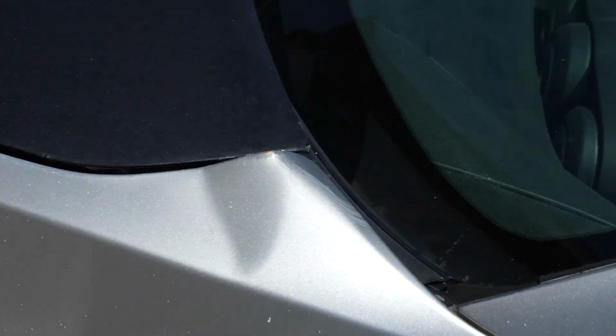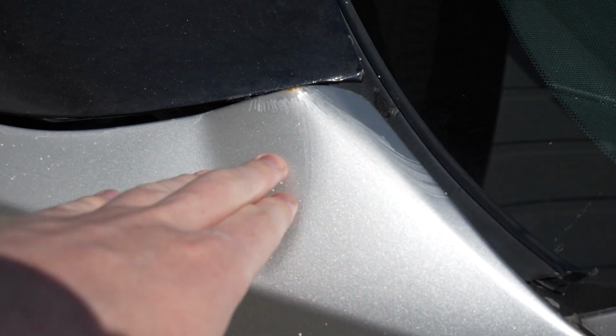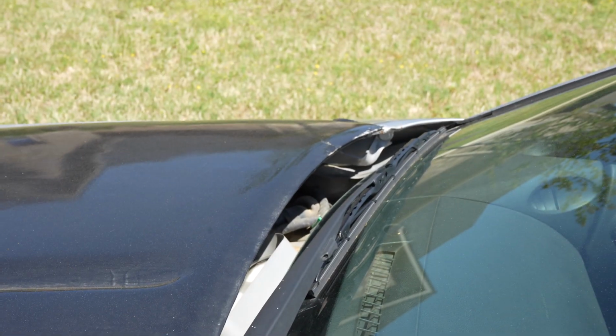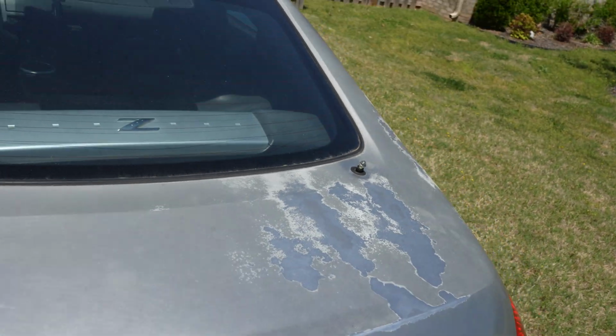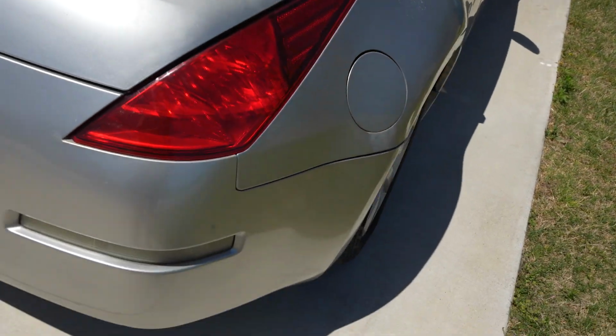I let my brother drive the car once, and the hood flew up, broke both sides of the fenders. You can see there and over there. It shattered the windshield, a whole bunch of issues there. There's a lot of sun damage on my Z, you can see here, all the way down the side, all the way in the back. We call it a camo.